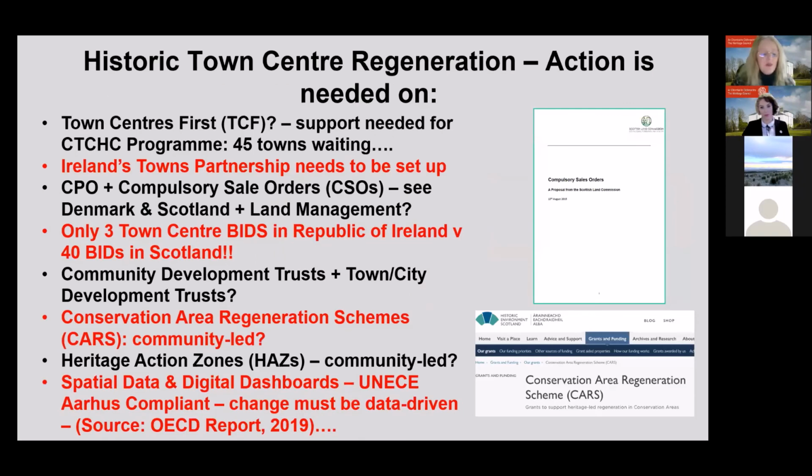Okay, just in terms of what is needed for our towns, with the programme for government, we need a lot of change, a lot of policies, a lot of action is needed. So the Town Centre First policy that we advocated for in 2019, I believe that's going to be out in the next few weeks, and support is needed for the Collaborative Town Centre Health Check Programme, with a waiting list of 45 towns plus, actually, because more towns have contacted me in the last 2 weeks. We also need to see the establishment of an Ireland's Towns Partnership, which will bring all the towns together and all the leaders together.